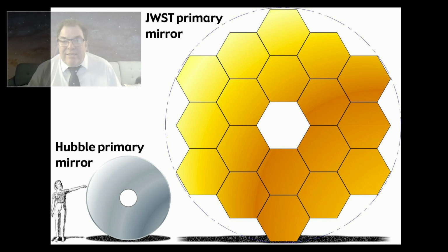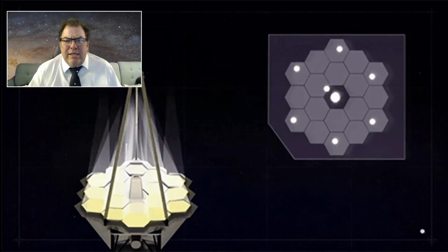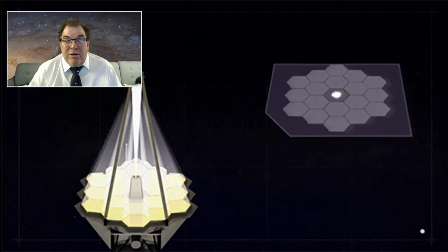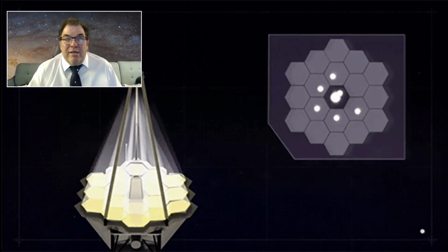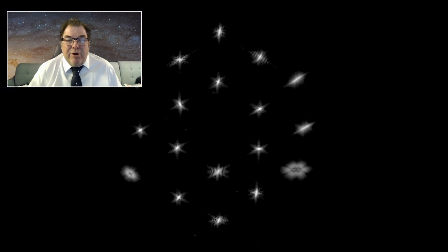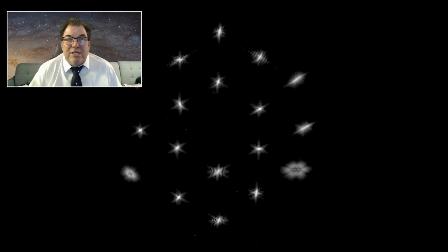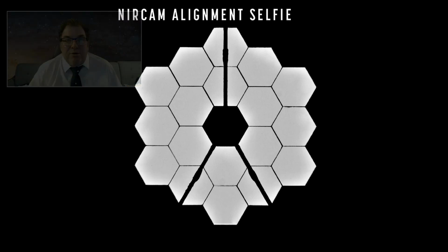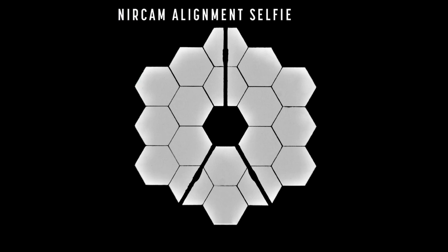Now, how do you have 18 segments all make a single image? Well, what you have to do is align all of those mirrors. You have to tip and tilt them until they all point to the same position and bring all those dots together. And you can see sort of an actual little movie of that happening. Those stars are coming into a focus and each becoming a single dot on each of the mirrors.